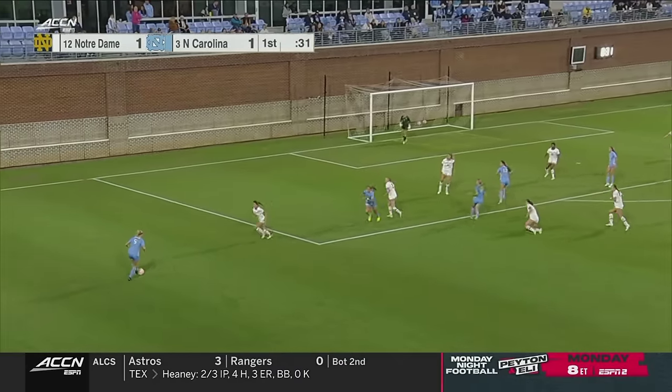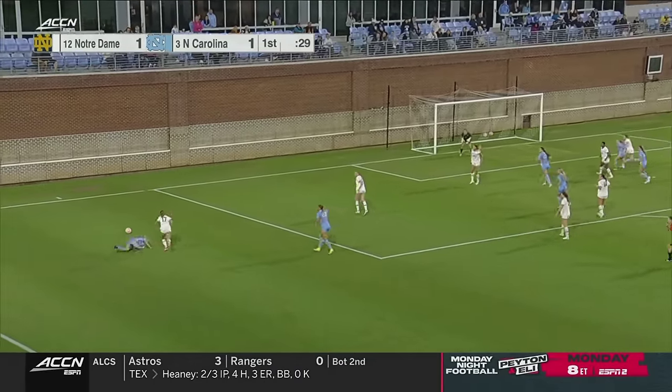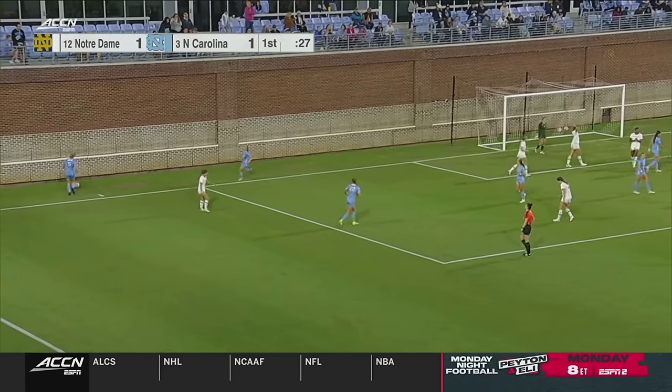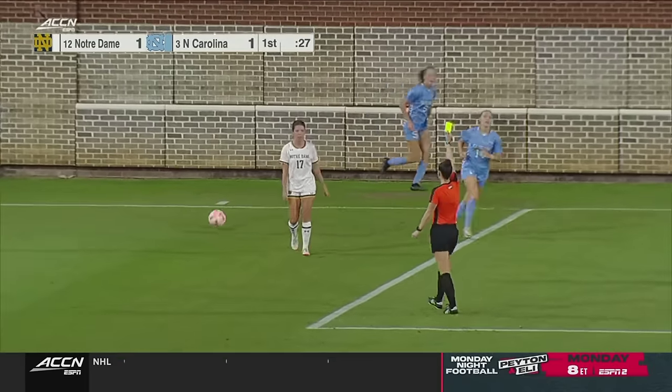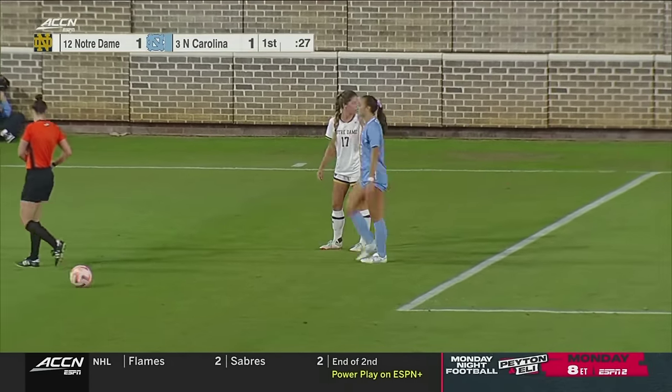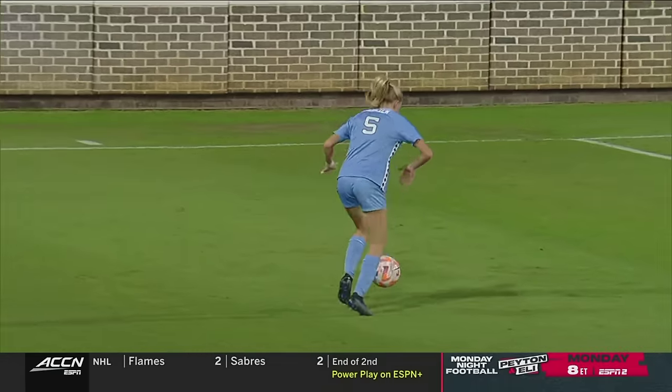defensive work behind the ball on the ball carrier is what's changed. We're going to see an aggressive play on this near side that could be potentially a dangerous free kick for North Carolina. Yeah, and it's a yellow card on Audrey Weiss. So this is going to stop the clock and set up the free kick for the Tar Heels.